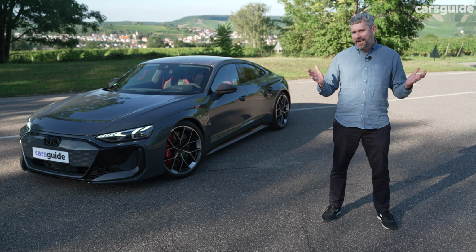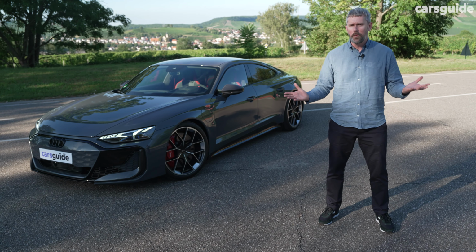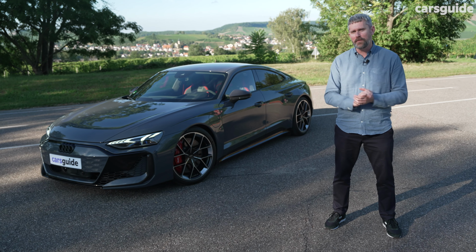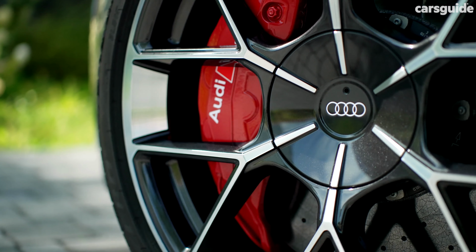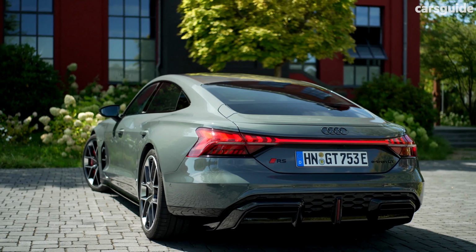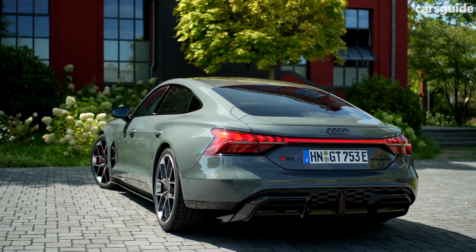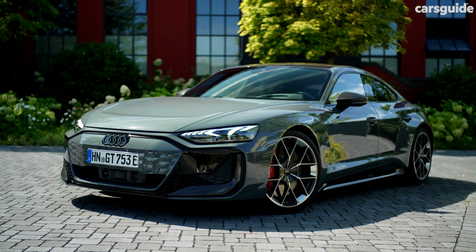Now, arguably, you could say that it didn't really need much of a visual tweak with this update because it was already a pretty striking design, but Audi's made a few changes regardless. So the 2025 e-tron GT helps usher in a new design language for Audi, and we've seen it on some of their other new electric models. So that incorporates the new grille that you see here, the single frame grille. It's a new version of that.